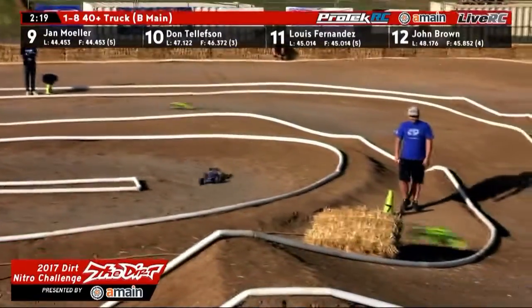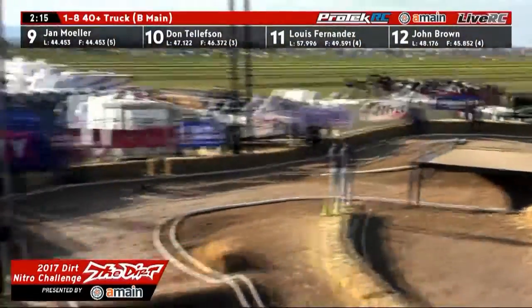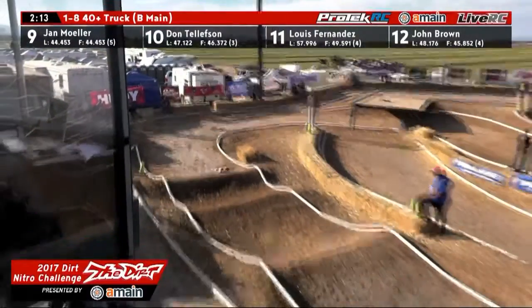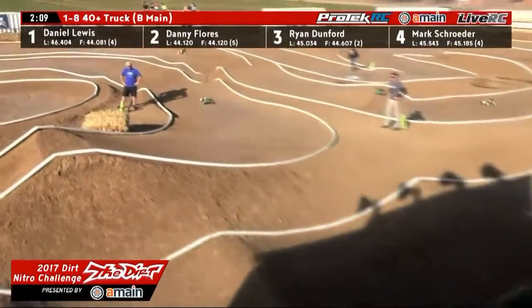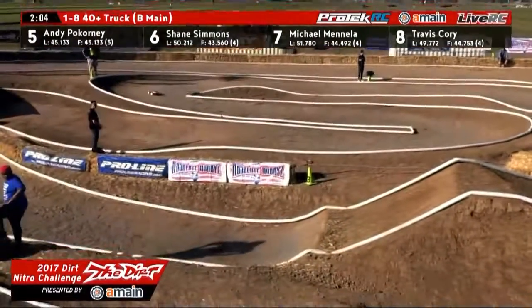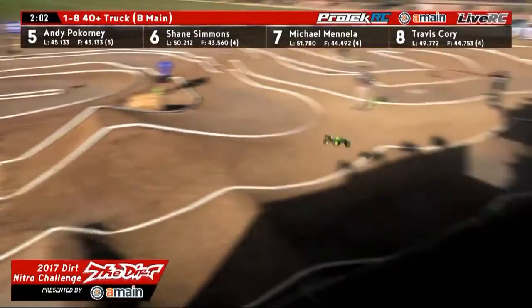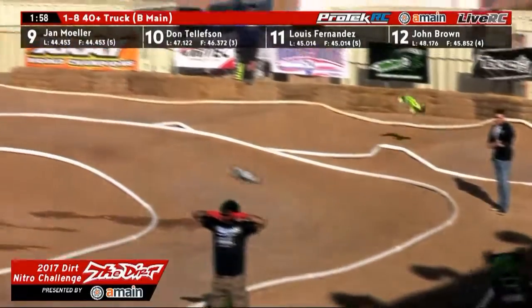In that 2 spot, still going to be Dunford, but he's 7.6 back. There's Dunford right there, entering into the switchback section. Simon's going way wide getting over that triple section. Not sure if he's not got enough power or go-go juice or what, but he swung it out way wide to come on that front straightaway. 13 minutes in, 2 to go. It's Simmons, Dunford, and Pokorney.